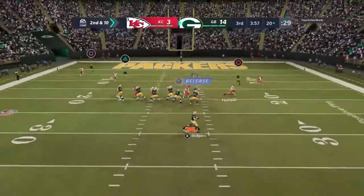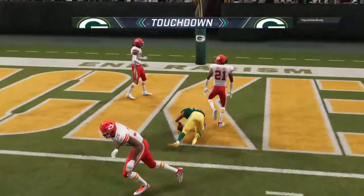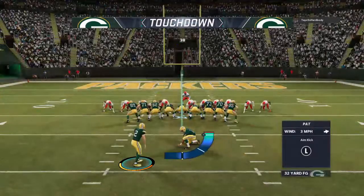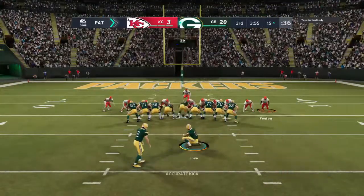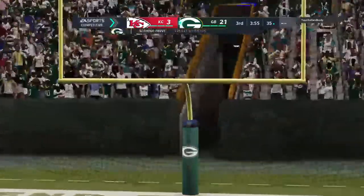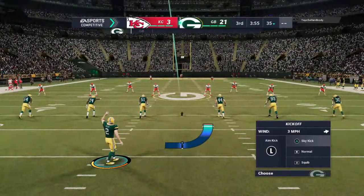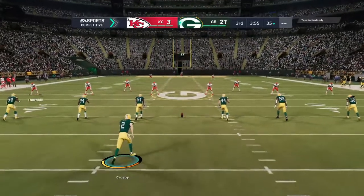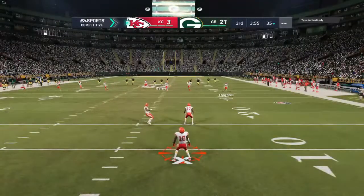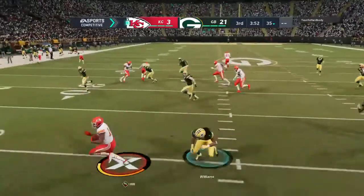Now a play fake. Rodgers, and he's got it. It's caught for a Packers touchdown. Tavon Austin. 2 catches, 2 touchdowns here so far. And the Packers add 6 to their lead. Extra point up and good by Crosby. And the lead is up to 18 now. Now after the touchdown, here's Crosby to kick it away. Tyreek Hill on the return.